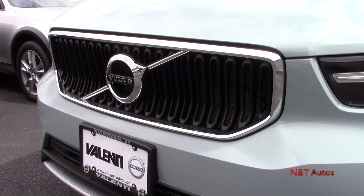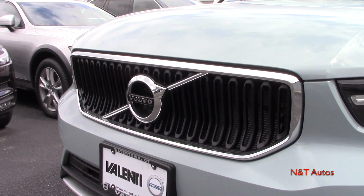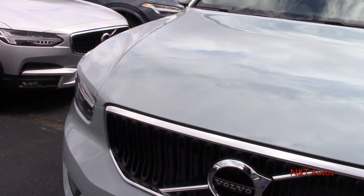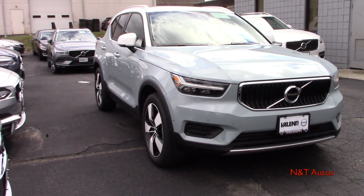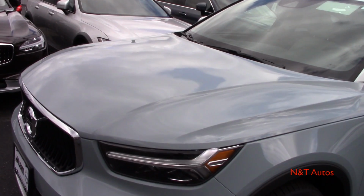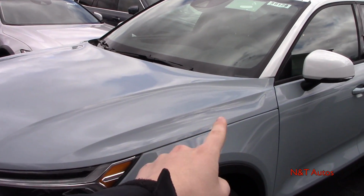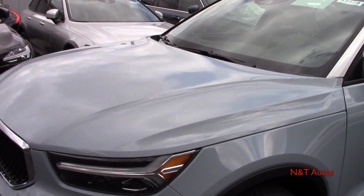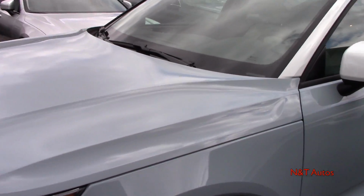You also do have the really nice rectangular Volvo grille there, some silver trimming at the bottom, and all of that makes for a really nice looking front end. Alrighty, so taking a look up here at the hood, it's a really neat looking hood in the way that it wraps around almost down to the fender wells over there. But we do have some nice subtle creases integrating in the lines there.